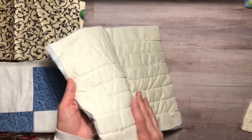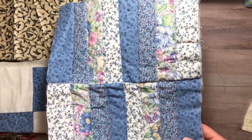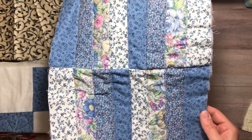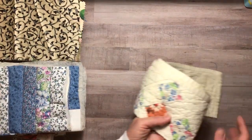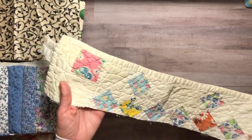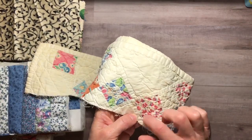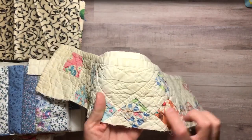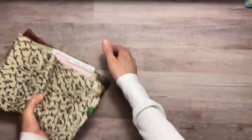Again, that one's plain on that side, but it had already been pieced together and quilted. Just loving the different types of patterns in it. And this actually looked like part of a blanket. You know, again, I thought about cutting out the design images. Okay, so that's floral and geometric, and those are the smaller pieces. That's how I label them.